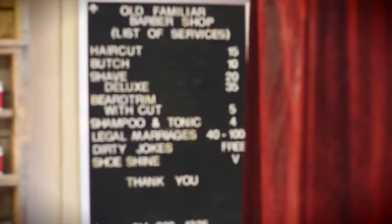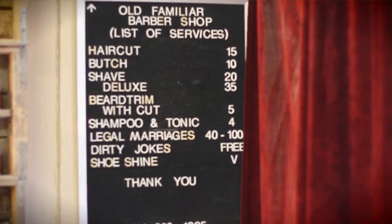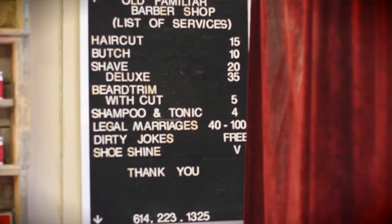We specialize in traditional haircuts, hot shaves, shoe shines, dirty jokes, marriages. We did about seven or eight marriages last year. You have to be an ordained minister and licensed in the state of Ohio. It costs $10.